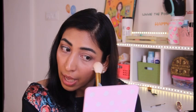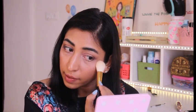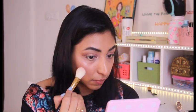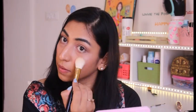It is an amazing blusher, and it can give tough competition to the Anastasia glow palette, or any kind of the highlighters which are there in the high-end market. It is such an amazing glow, guys.